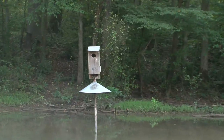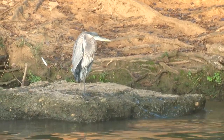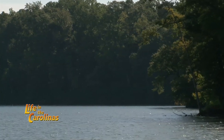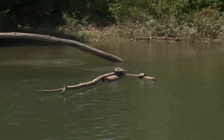Mount Holly has a lot of parks and a lot of woods, and the birds, they love it here. We have, of course, a lot of ducks, an awful lot of squirrels. The deer are still very plentiful. We're keeping track of the ecology, and as a result, we're able to keep a lot of the wildlife.